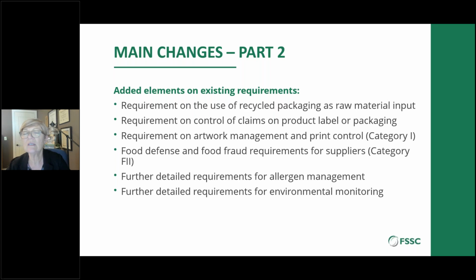We've added food defense and food fraud requirements for suppliers under the trading and brokering application. Traders and brokers have to ensure that the suppliers they're working with have food defense and food fraud mitigation management.